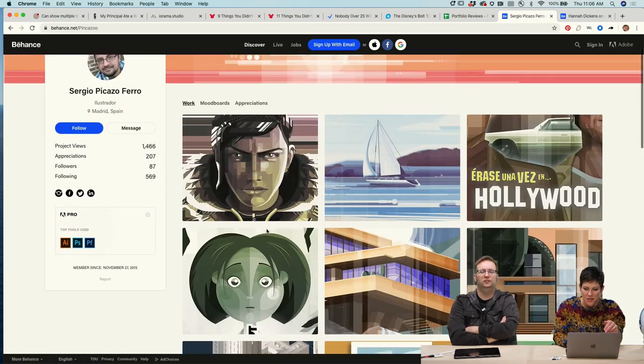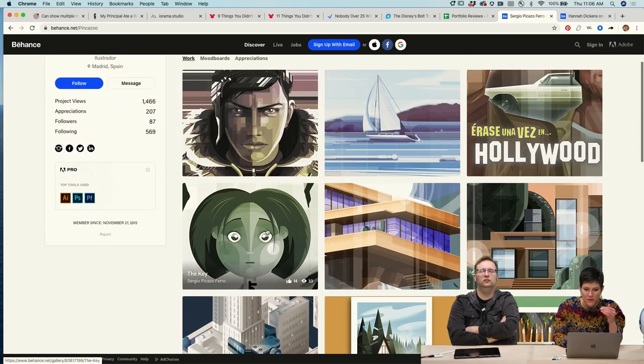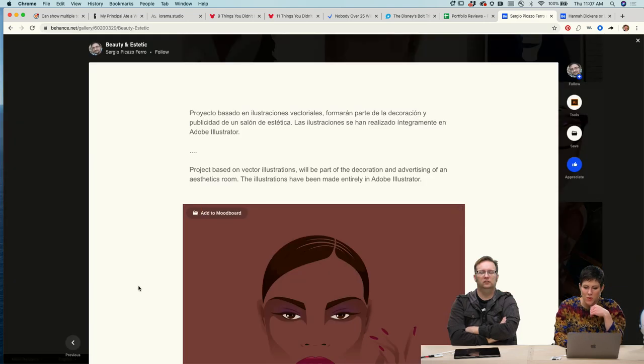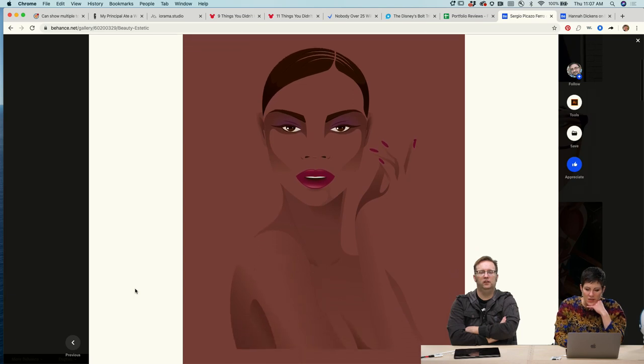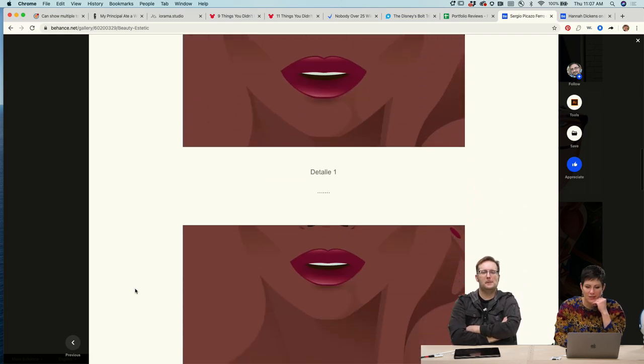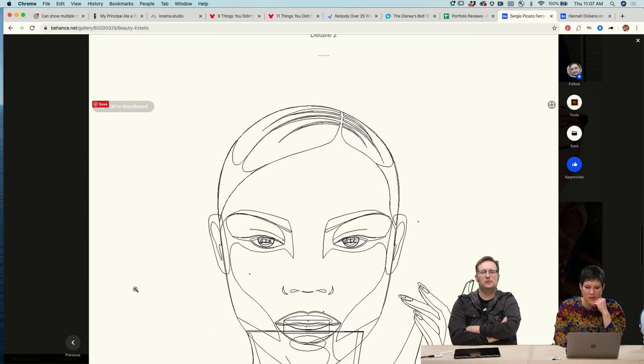I love watching how his style has evolved, right? So we've definitely gotten this very refined style, but even down to these portraits, which are so simplistic. Yeah, so good. Lovely, really, really nice. Great work, Sergio. Yeah. This is really awesome. Okay, we'll keep moving along.